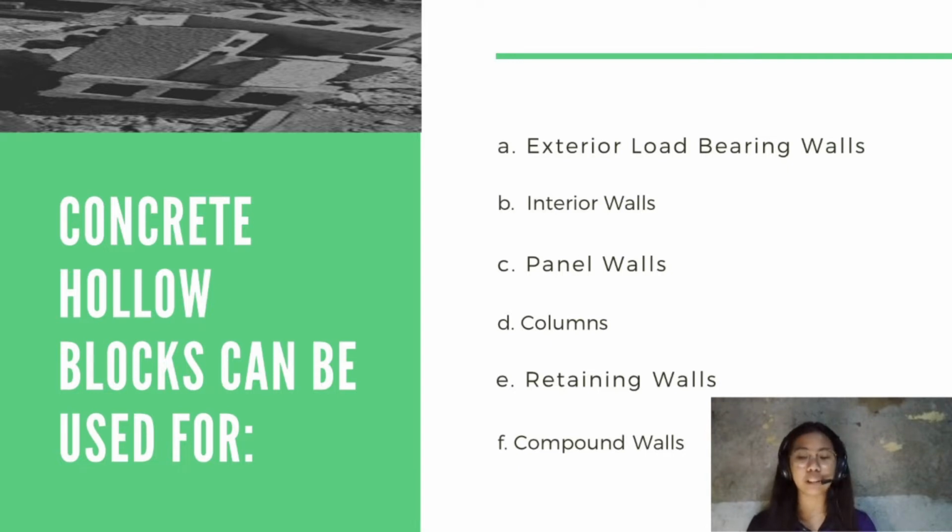Pagdating naman sa interior walls, katulad lang din siya ng exterior load-bearing walls, pero pag sinabing interior walls, from the word itself, interior, nasa loob siya ng mismong structure. Next is yung panel walls. The wall panel is a single piece of material which is visible siya and exposed siya sa covering ng isang wall. Next naman is yung column.